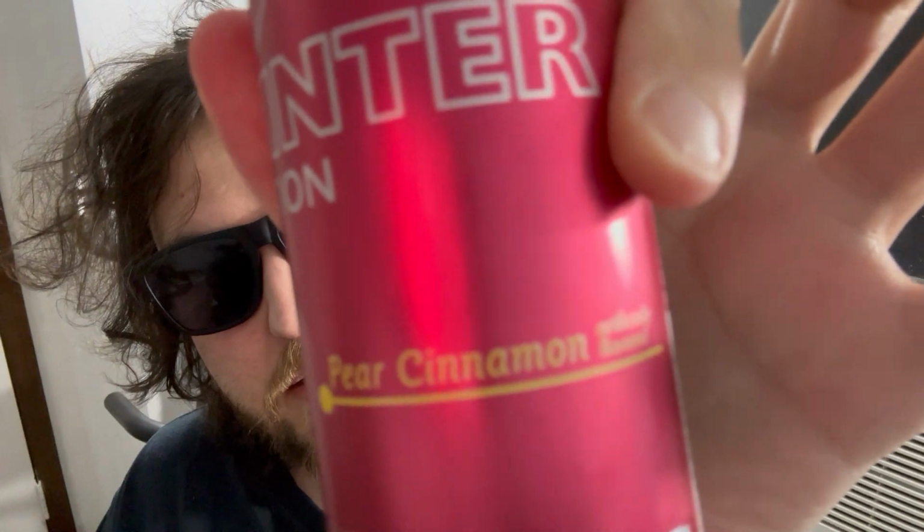I have never tried this flavor. It is brand new. It's the winter edition. Pear cinnamon. Cinnamon? I gotta try this thing. Let's review.